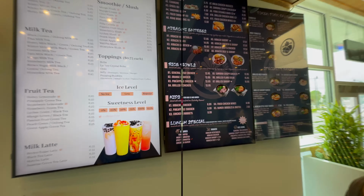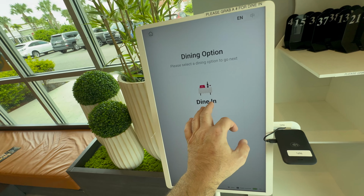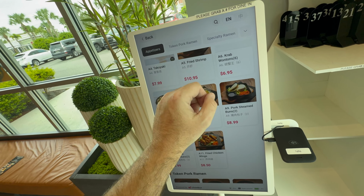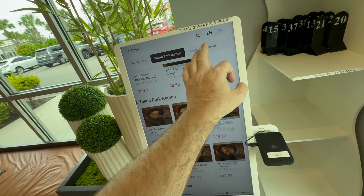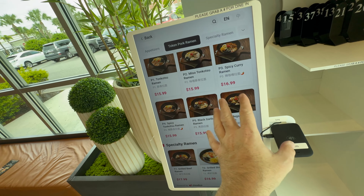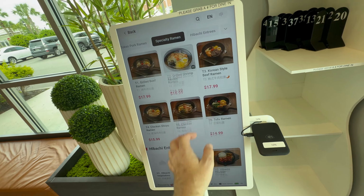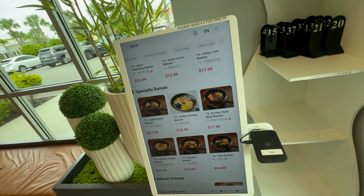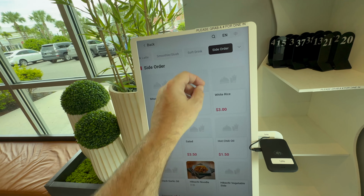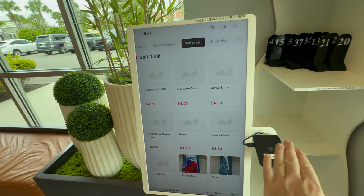rice bowls. You just go to one of these kiosks, you touch the order, they'll ask if you want to dine in or take out, and then you can make your selections between the pork ramen, which is their basic ramens. You can see all the selection. These are the dinner prices that they have now, and then the specialty ramen, and you put your meal together, and then you can check out and get side orders however you would like. So, pretty cool little setup. And then you tap to pay.